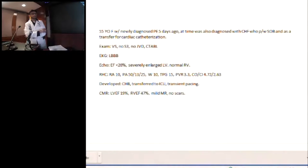I'm Bashar, one of the first-year fellows, and the first case is a 55-year-old female with no past medical history who presented as an outside transfer for evaluation of shortness of breath and new onset heart failure. She was diagnosed with a PE 5 days prior to admission, and at the same time was found to have new onset systolic heart failure with an EF less than 20%. That's why she was transferred for further workup and management. When she first came to the hospital, she was just complaining of shortness of breath. At the time of the PE, she was complaining of pleuritic chest pain.